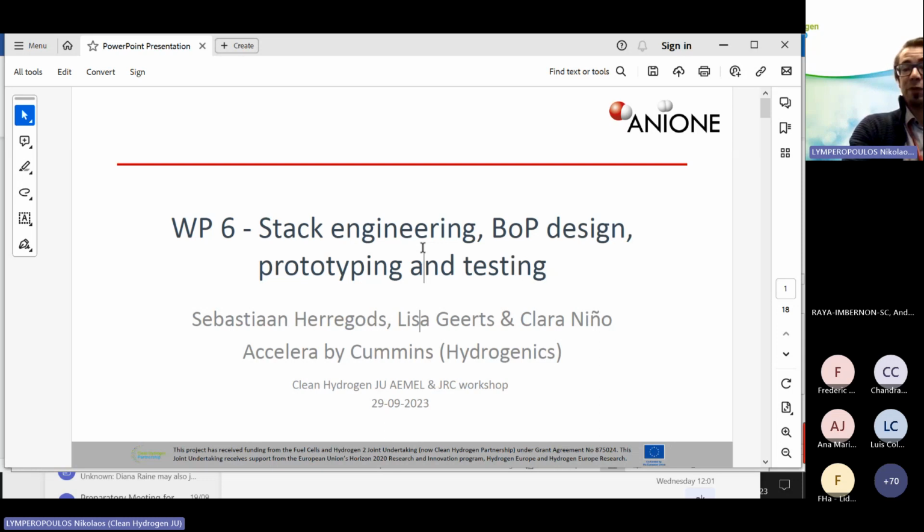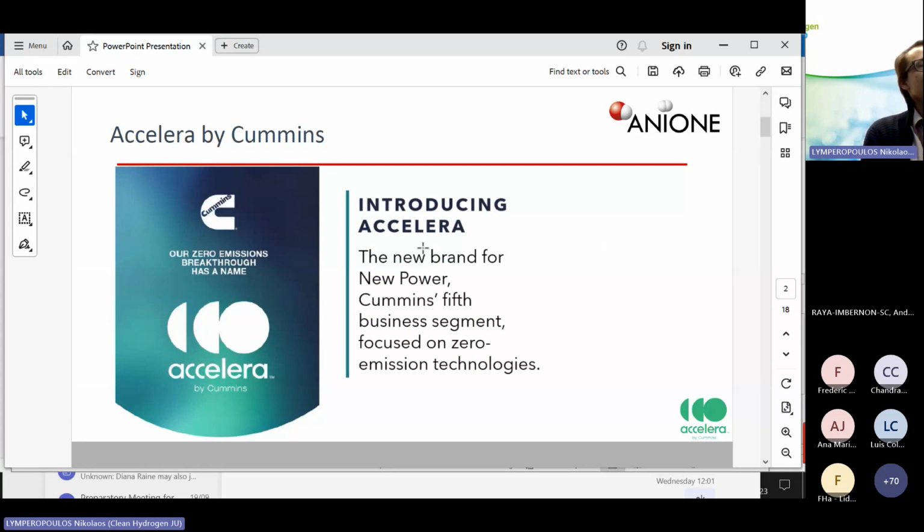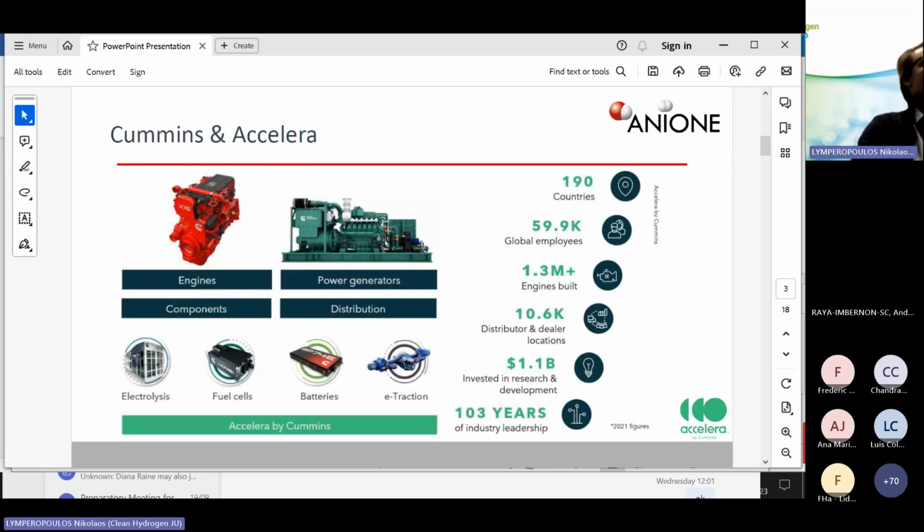Thank you, Nikos. Thanks for organizing the workshop and giving us the opportunity to present the results we achieved in the ANIONE project. I'm Sebastiaan from Accelerate at Cummins, and now we'll discuss the stack engineering and results. Maybe a short introduction on Accelerate at Cummins. Accelerate is the new zero net emission technologies business unit of the company Cummins. And Cummins is a big multinational, mainly focusing on diesel engines, power generation, components, and distribution. That's their main business. In 2021 we were about 60,000 people, and now a few years later we are about 73,000 people, and we invest about 1.1 billion in research and development.